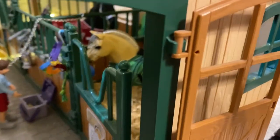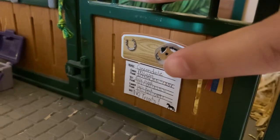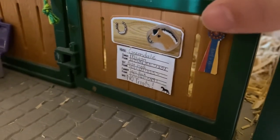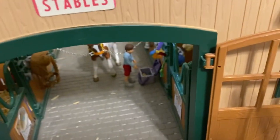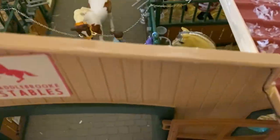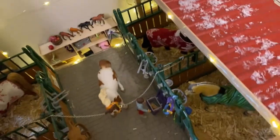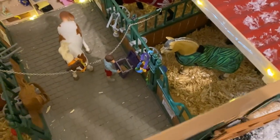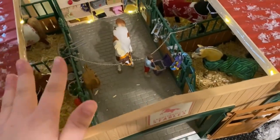I'll show you Greendale's stall door because they're all basically a little bit similar. So they each have a shrinky dink and a nameplate with info, like emergency info, and some of them have rosettes. So he has a little champion ribbon. This is just the Schleich barn. I think they're getting rid of this barn soon, so get it now if you want it. I've added a lot of stuff since I've gotten the barn. I've added bedding, cross ties, just a whole lot of stuff, but I really do love this barn.